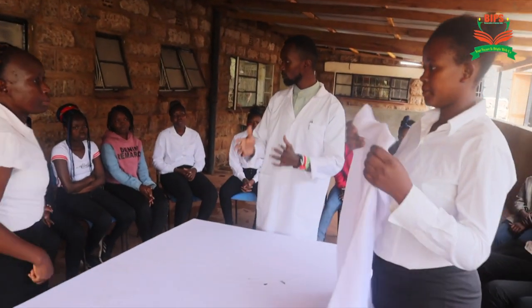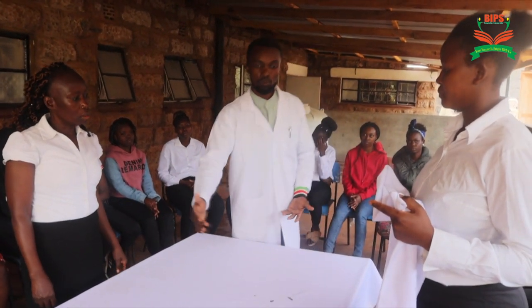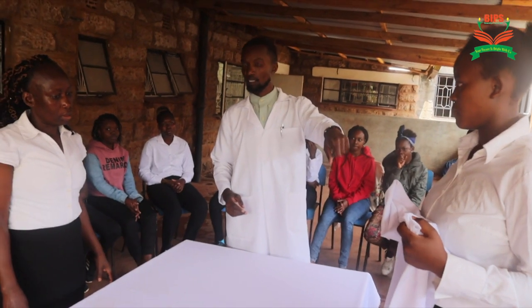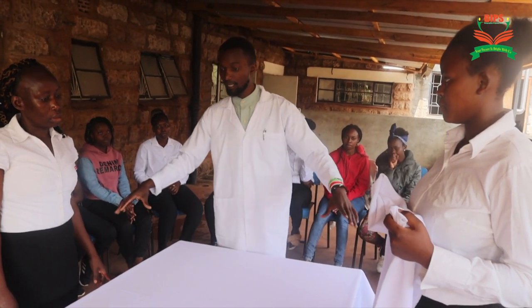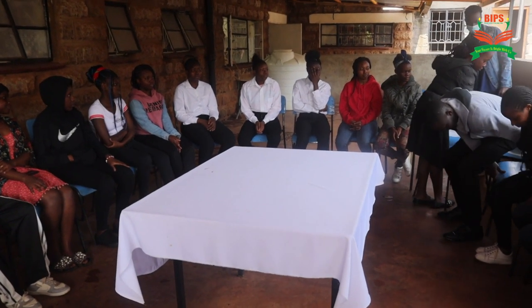Let's assume this table linen cloth is soiled. So the first thing you do, you grab down. Then the second thing, take the clean set of table linen and lay it above the soiled linen tablecloth, and then remove it from there. Okay? So let's see that happening.